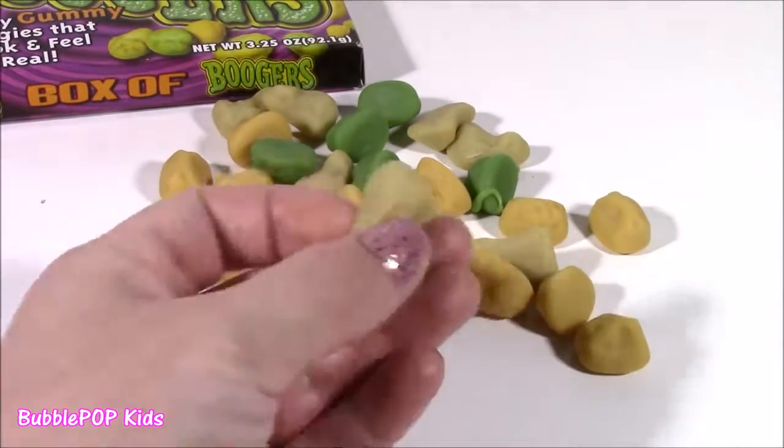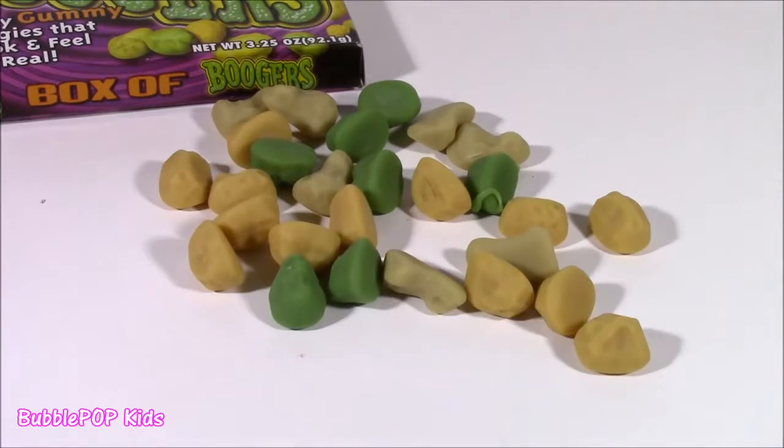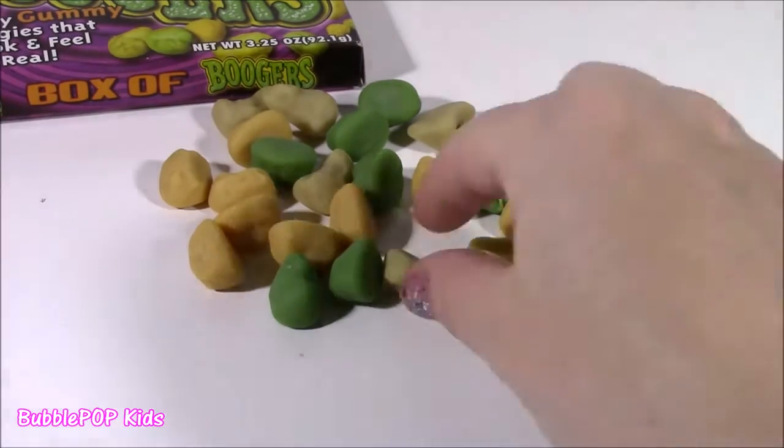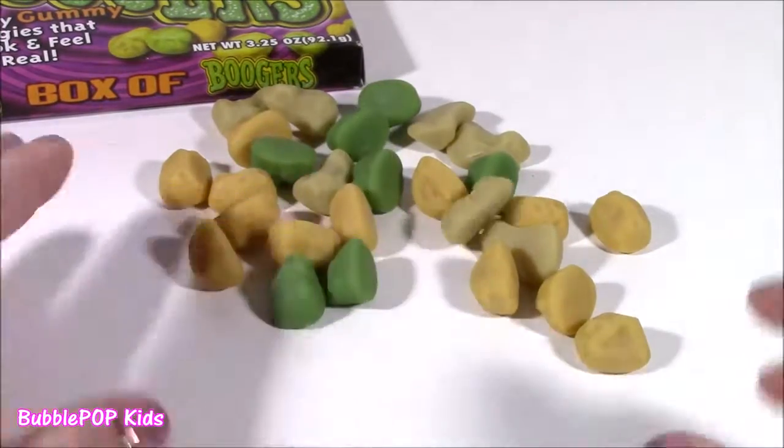Now I'm gonna go with the grossest color. Looks like a chunk of earwax. Wow, believe it or not, that was probably the best one. I think that one is strawberry, ugh.